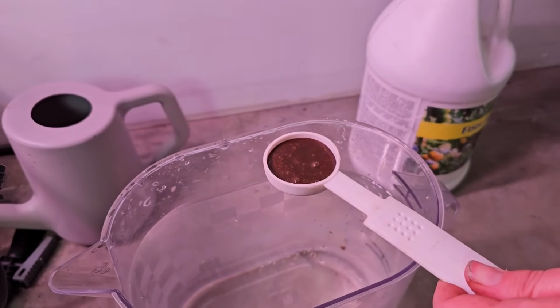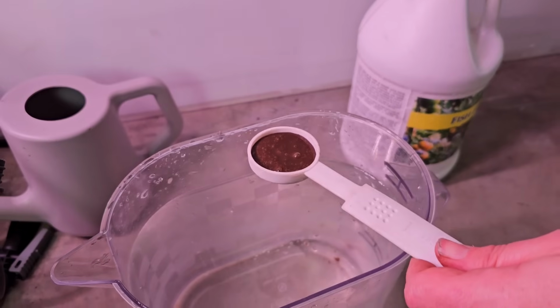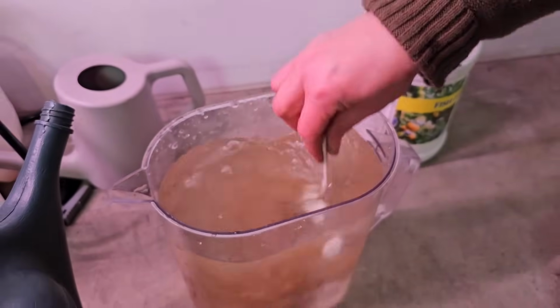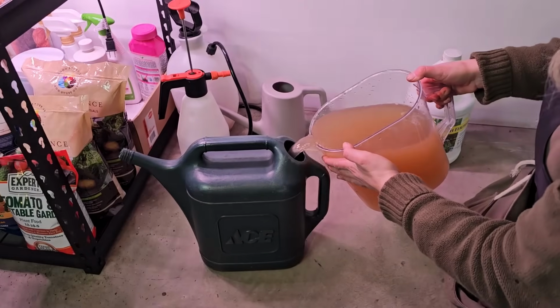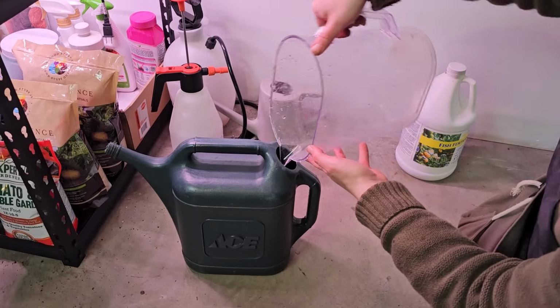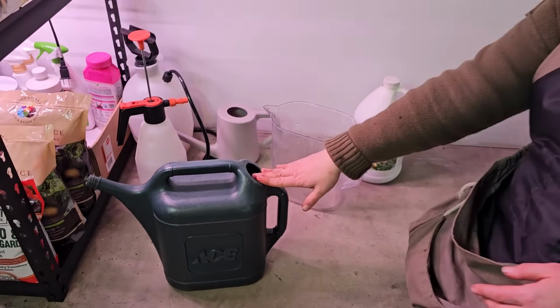It looks like brownie batter. It sure doesn't smell like brownie batter. All right, so I'm going to go ahead and mix that in. And now I'm going to go ahead and water my seedlings.